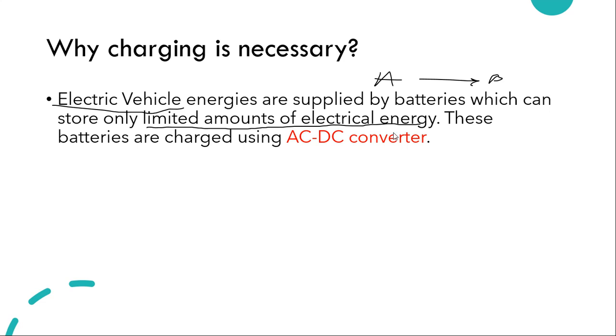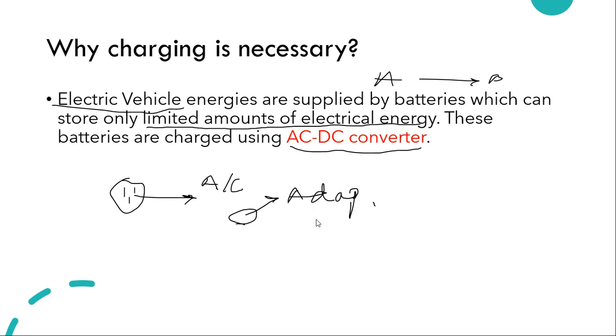Now what really happens is that we are using an AC converter to DC converter, and here we call that AC to DC converter. So you have a socket right here which is like this, and this is providing AC current. Okay, this is alternating current, and when you charge it, there's an adapter which converts the AC to DC, which is direct current. So the appliance is being charged fast.